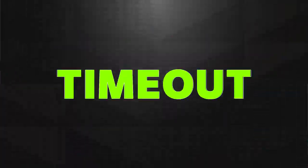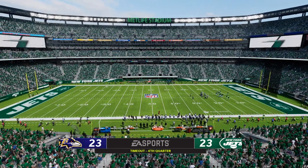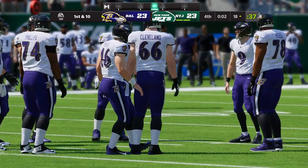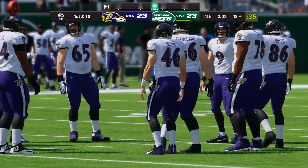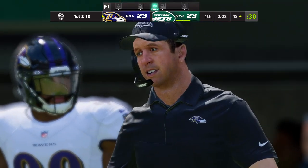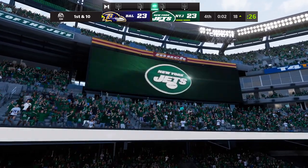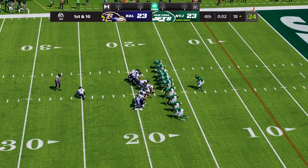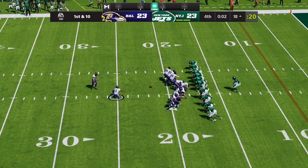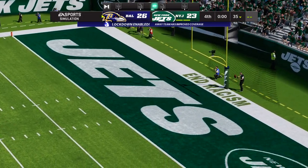So it's up now to one of the most accurate kickers in NFL history, Justin Tucker. And we will get a timeout with 2 ticks left. 2 seconds on the clock. This for the win. And he got it.